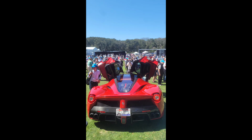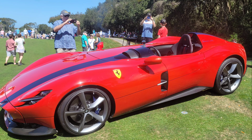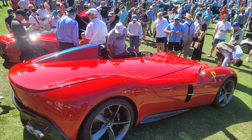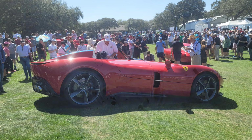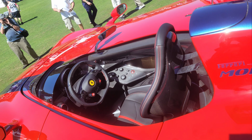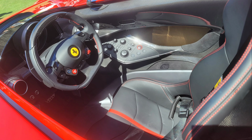Now we're back here with the LaFerrari, another one. This insane thing, I've never seen one of these. It's a Monza SP1, I believe. Just a super intense, cool car. Single seat, total cockpit, airplane cockpit. I'll show you. There's the back of it. And then we get a close-up here on the cockpit. Look at that thing, man. It's like a jet fighter in there. Just incredible.